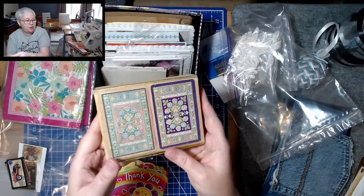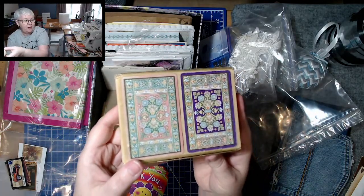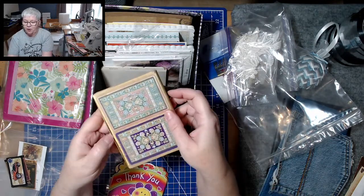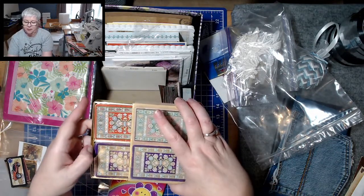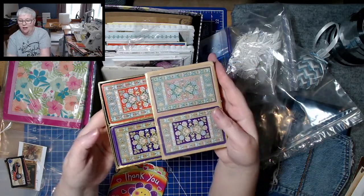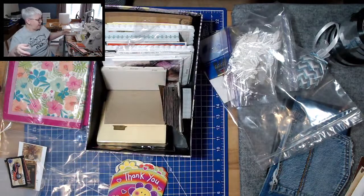Here's some more of those. Aren't they pretty? Like, I would love to play canasta with these. I wonder if they're all there. Aren't those so pretty? I'll have to see if all the cards are there.